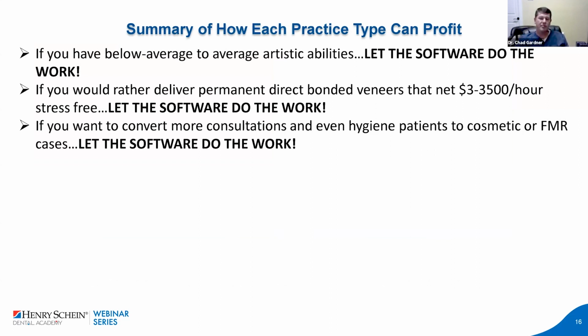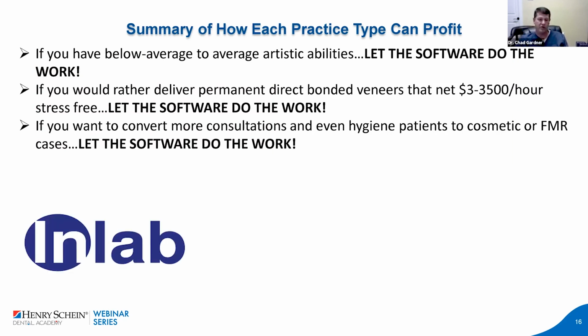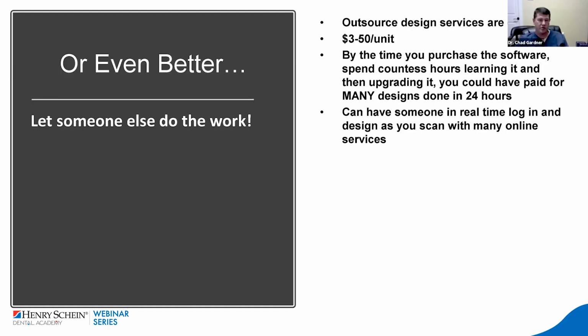If you'd rather deliver permanent direct bonded veneers that net $3,500 an hour stress-free, let the software do the work. If you want to convert more consultations and even hygiene patients to cosmetic or FMR cases, for my 3.5 cases, let the software do the work. It can do wonders. Or even better, let somebody else do the work.